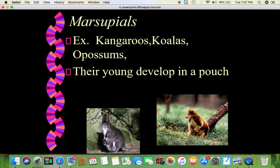So some benefits of this pregnancy is that there are no complications with birth. With some mammals, if a baby is too big, it will get stuck in the birth canal, and it could die. The mother could be at risk for death. But with marsupials, that's never an issue because they have it at such a premature age, where, like I said, it's the size of about a jelly bean or a small peanut. So they're not going to have birth issues.